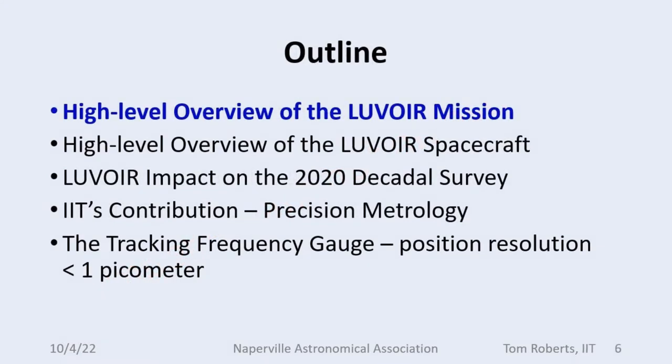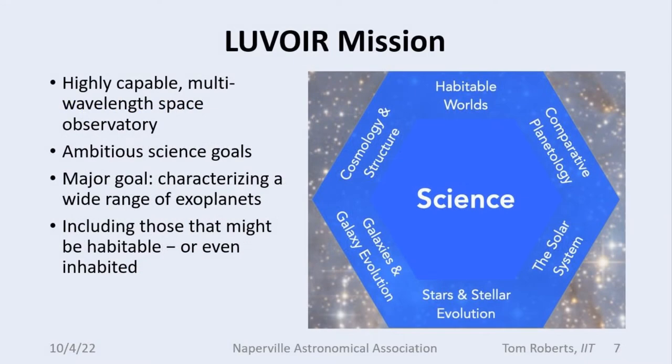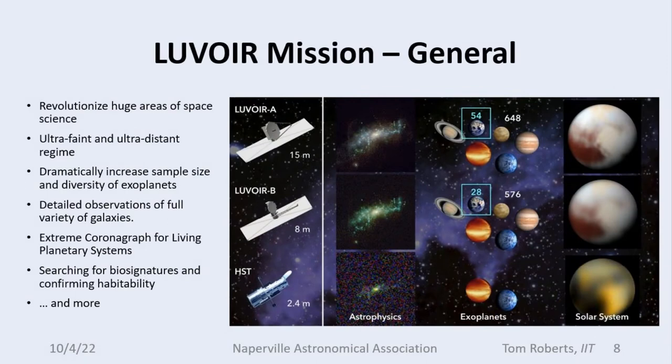So here's the high-level overview of the mission. The point is that it's a highly capable multi-wavelength observatory. They're trying to do everything. They want to be able to see distant galaxies, and they want to be able to see nearby planets, exoplanets. So it's very ambitious science goals, and the major one is to characterize the exoplanets and look for life. See if they're habitable or inhabited even by biology similar to what we see here on Earth. So in general, it's going to revolutionize many areas of space science.